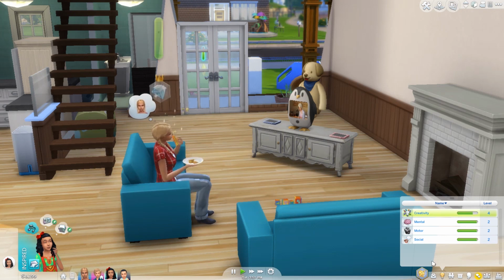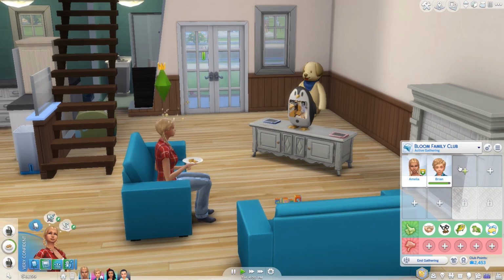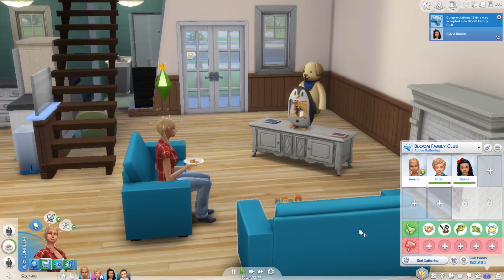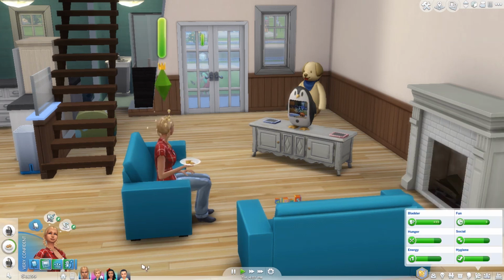Oh, she needs to be added to the club. I just realized. We're gonna see, can we just do it this way? Yes, we can. There we go. That'll help give her a boost to her skills. Skill building, because then she'll get everything. So she should go through her stuff really quickly because of that.